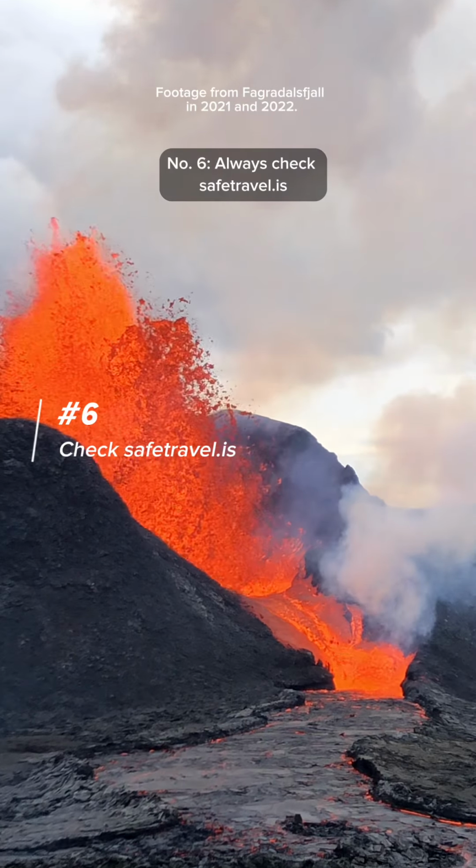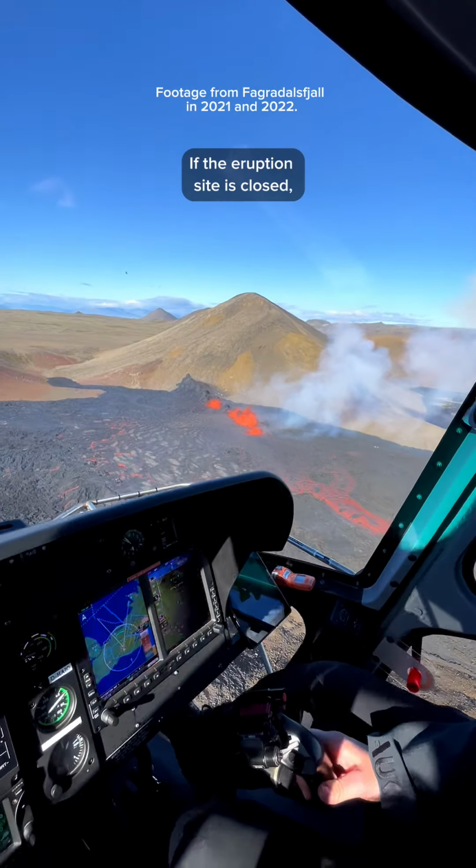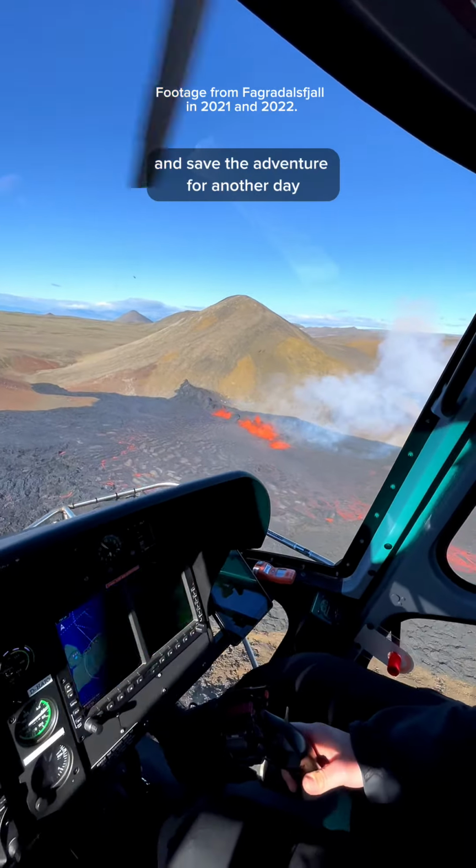Number 6. Always check safetravel.is for the latest information about the eruption. If the eruption site is closed, please respect it and save the adventure for another day when it's safe to visit.